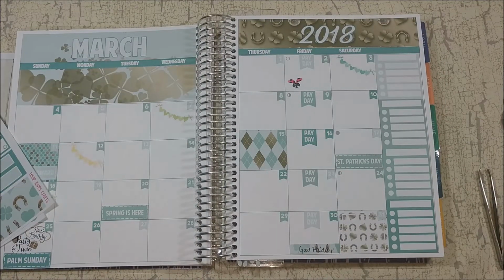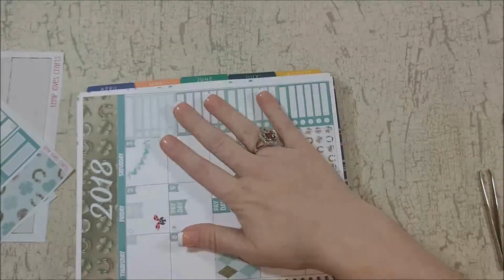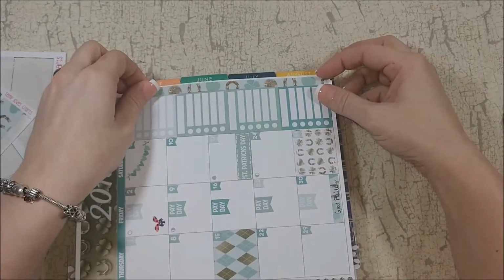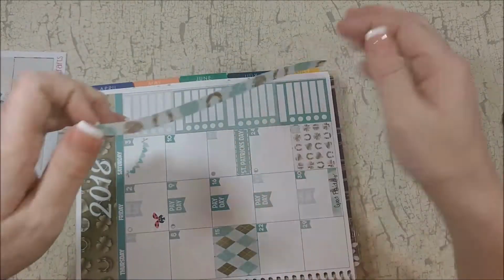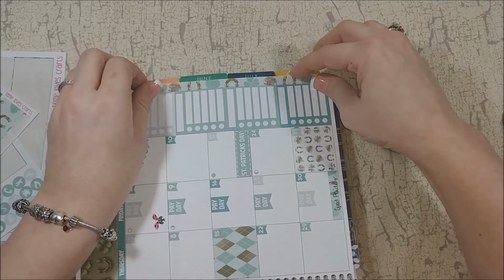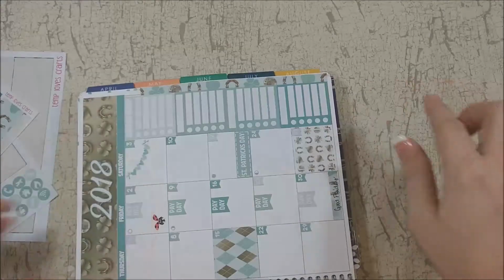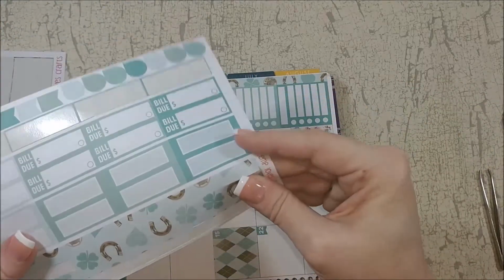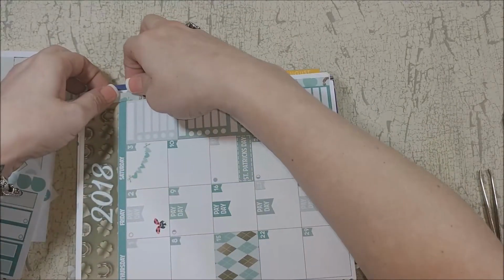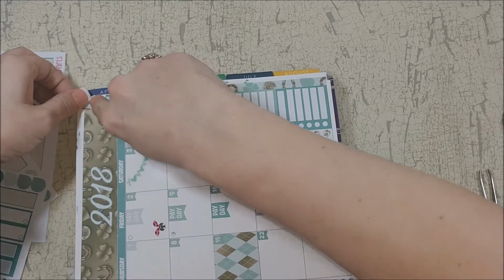Right here I was just flipping through so I could see all my spreads and all that kind of stuff. So yeah, if you guys are Harry Potter fans, this week is the Hogwarts House Pride Week, and I forgot to say so in my plan with me. It just worked out that it was my son's birthday and it was a Harry Potter themed kit from Coffee Doodles, and it was also the House Pride Week.